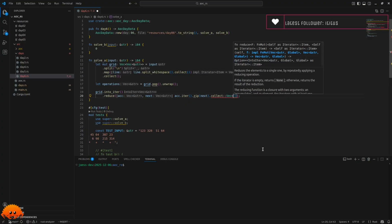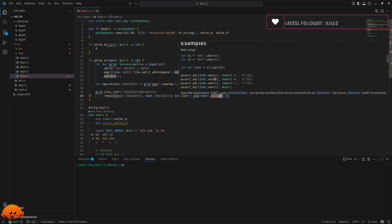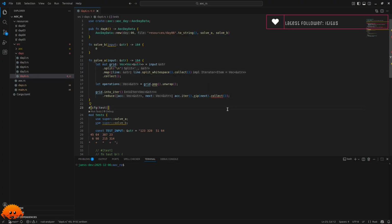and say vector of. But what is it? A value of type vec_answer cannot be built from an iterator of and. So what does zip do? Returns a tuple. So then it would be a tuple of tuple and tuple of tuple and so forth. That's definitely not what we want in this case. But we could, of course, say map.